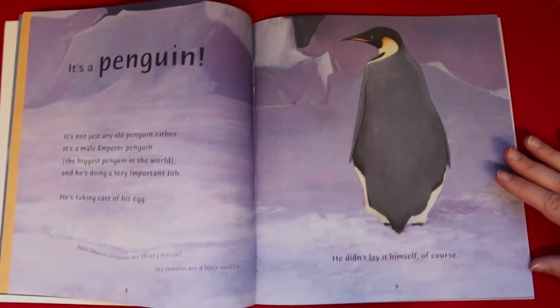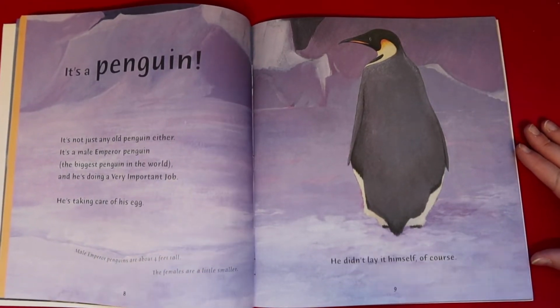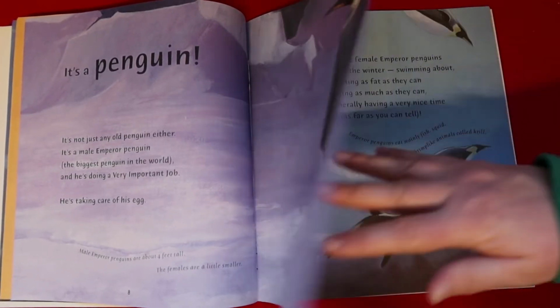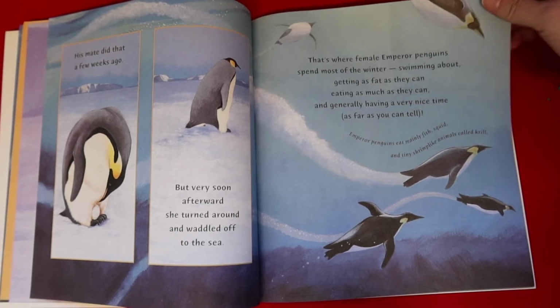Male emperor penguins are about 4 feet tall. The females are a little smaller. He didn't lay it himself, of course. His mate did that a few weeks ago, but very soon afterward, she turned around and waddled off to the sea. That's where female emperor penguins spend most of the winter, swimming about, getting as fat as they can, eating as much as they can, and generally having a very nice time, as far as you can tell. Emperor penguins eat mainly fish, squid, and tiny shrimp-like animals called krill.